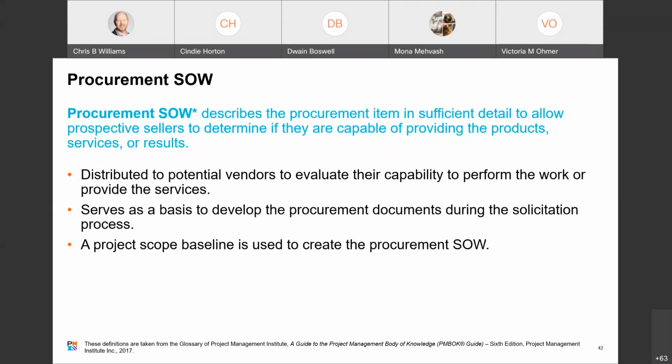So a procurement SOW, I'll just say that, a SOW describes a procurement item in sufficient detail to allow the prospective seller, and again, in this case, the seller is the person or the company that's going to be providing the service or the product that we're going to be buying, right? So they're the seller, to determine if they are capable of providing the product, services, or results. So a statement of work defines what we are asking for. It's distributed to the potential sellers who will use it to evaluate their capability to perform the work or provide the service. In addition, the SOW will serve as a basis for developing the procurement documents during the solicitation process.